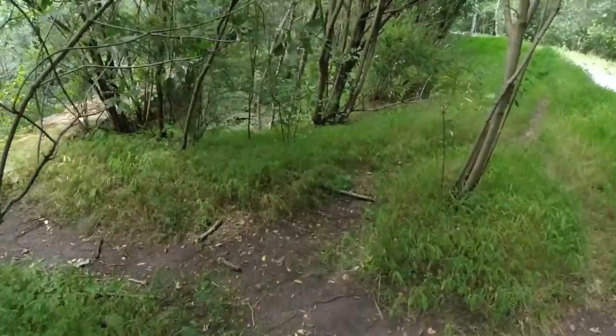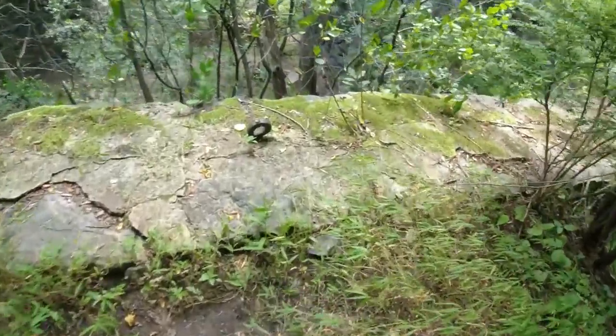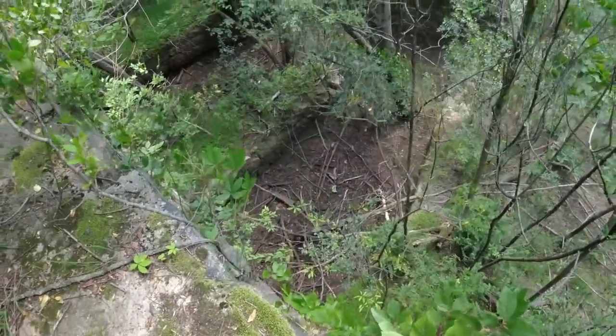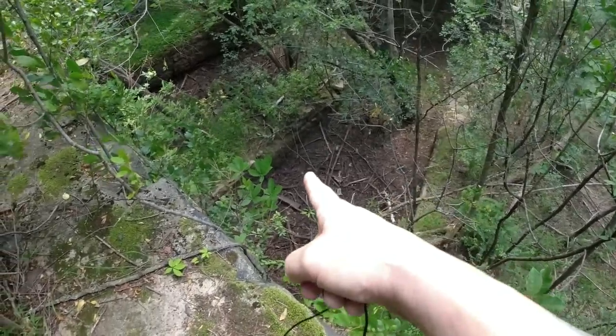This is rather surprising. And this is definitely what we saw on Google Maps. Or I should say Google Earth. A little hard to navigate here, but it's well worth it. Yeah, this is really big. Here's a big eye hook. And we're looking down into like the pits here. That's where it flowed through. There's another wall in the middle there.